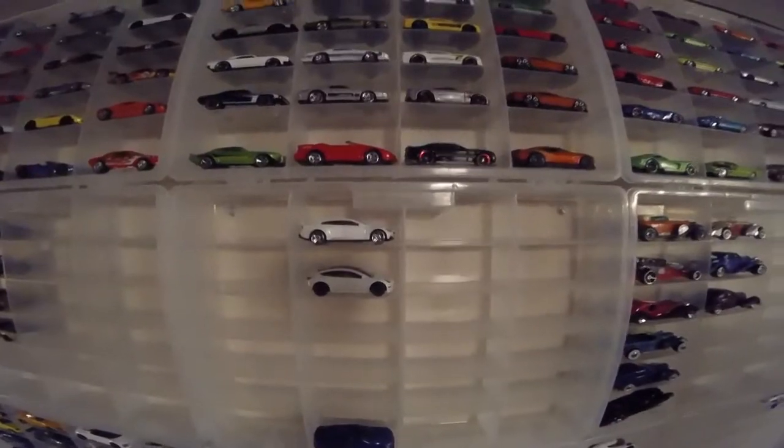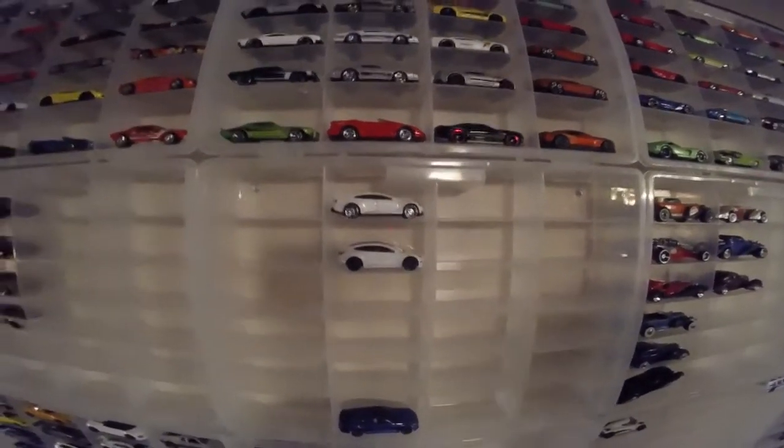Then we come over here, we got a big empty space, some space to expand here. We got our two Teslas, probably the two Teslas I like the most. And then we've got the new Kia Stinger there, which looks really good next to those Teslas. I think that's pretty cool.